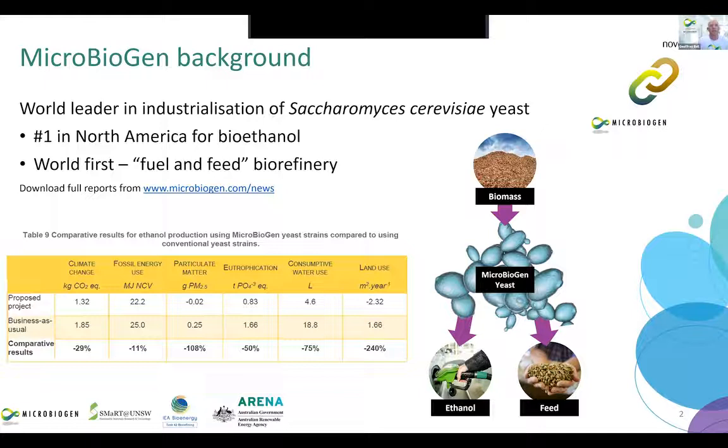Just to give you some idea, if you compare our new biocatalyst versus the state-of-the-art second-generation biocatalyst, we've had a peer-reviewed LCA analysis completed, and they suggested that it would reduce carbon emissions by an additional 29%, consumptive water use by 75%, and most interestingly, land use by 240%. What it means is for every hectare of sugarcane that you convert to biofuels, you'll actually require 2.4 times less land because you're producing so much fuel from the waste materials. We're very, very happy with those outcomes. That was funded by the Australian government. And if anyone wants to know about that, you talk to Novozymes, they're our partners.